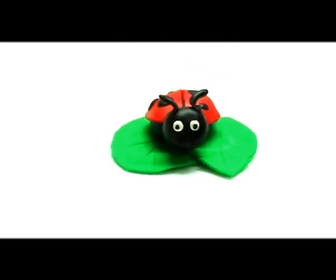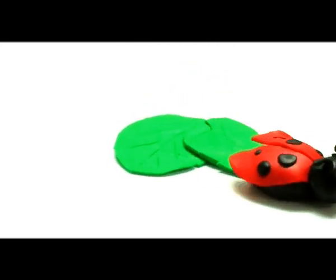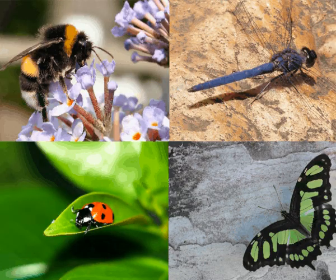Big I. Small I. Insect. What insect is this? It's a ladybird. Insect. After the letter I is J.